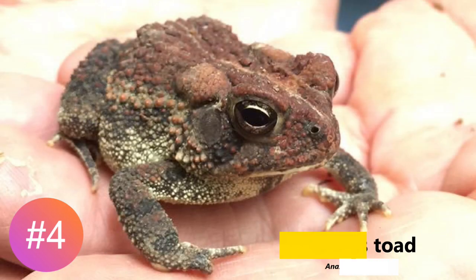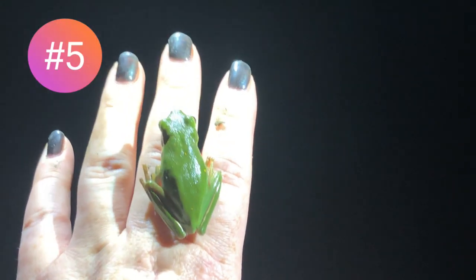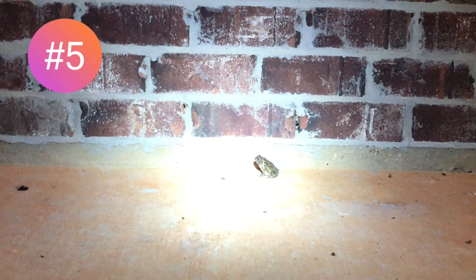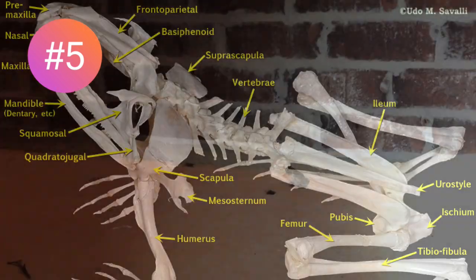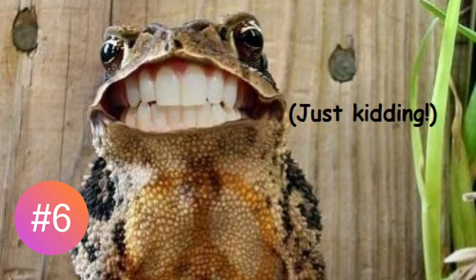Fourth, frogs have skinny bodies with long legs, and toads are fat with short legs. Frogs like to move in leaps and bounds, whereas toads, because of their short legs, move in short hops. And the final difference between frogs and toads is frogs have teeth on their upper jaw, and toads have none.